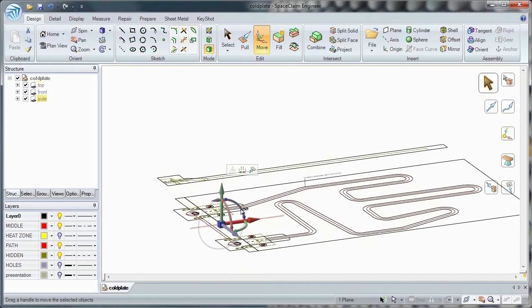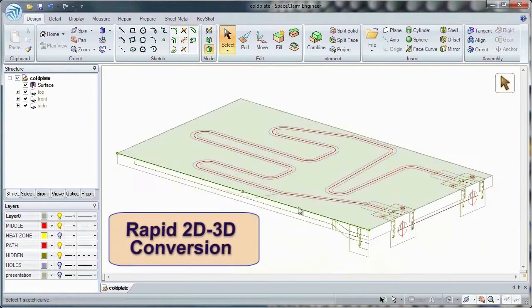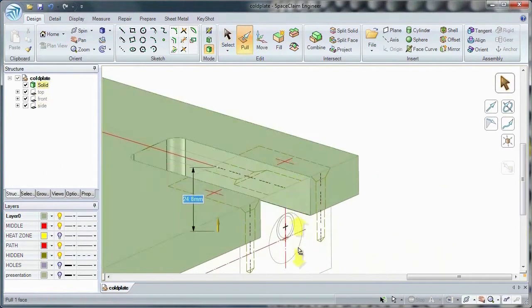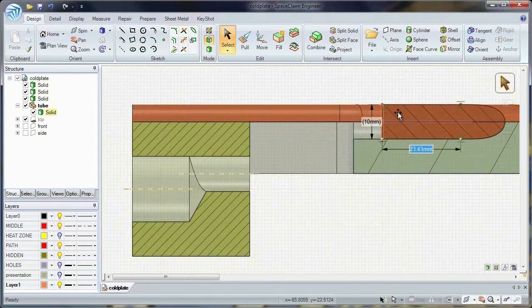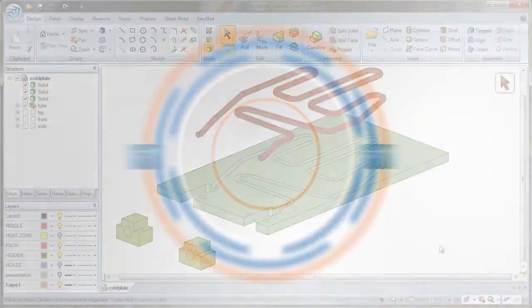Number 4. Do you ever need to convert your old DXF or DWG files into useful 3D data? SpaceClaim lets you do this with ease. Using simple tools like pull and move, it's easy to import and transform this 2D data into solid geometry faster than ever before. Even edit your new model in a familiar 2D cross-section view.